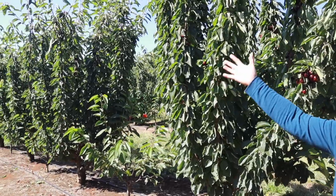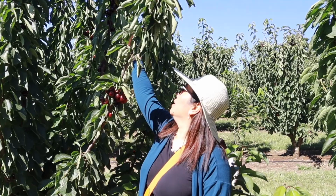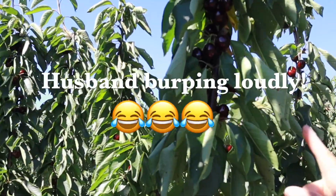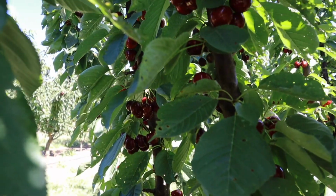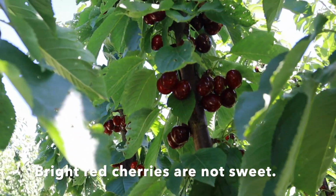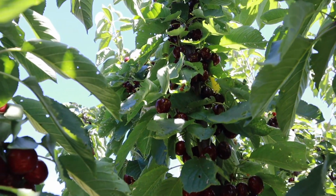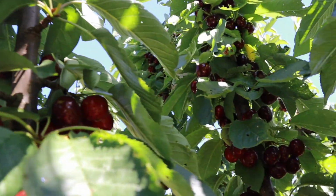So here we are. This is a sample of really, really black cherries that we should be picking. Okay, look at this tree. There's a lot of fruits right now, but they're not dark yet. I mean, it's bright red, so it's not ideal to pick them yet.